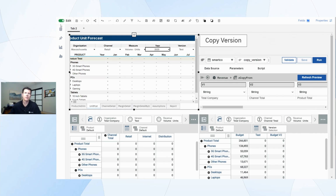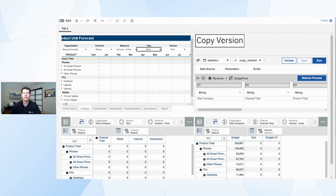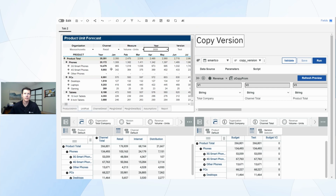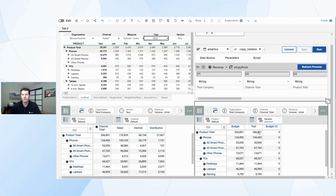Lastly, I need to turn off my edit mode so that the button works. Click on our copy version, running, and it's successful. And did not choose to refresh automatically, so we'll do that. And then we have our test populated. It's populated in the upper left as well as the lower left and lower right. And the budget matches the test data.